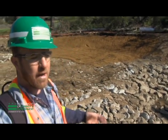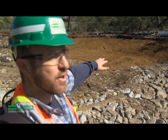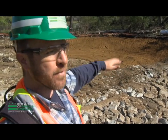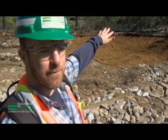A lot of the soil out here was just pure sand, and there was still a lot of trash. So we had to import some soil so that our plants and our seed mixes would have a good base to grow from. So you can see they're spreading about a 6-inch layer of the topsoil mix on the bottom of the channel, and about a 4-inch layer of the topsoil mix going up the slopes.